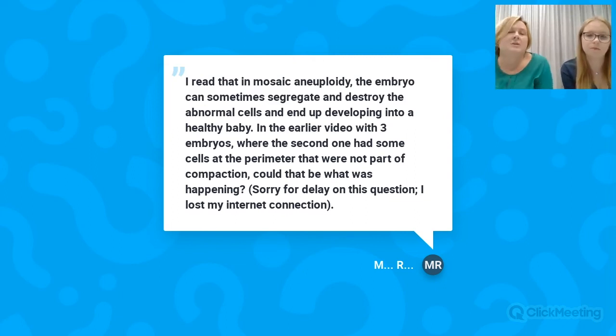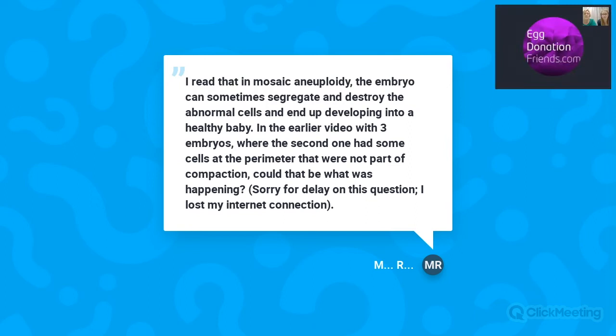Mosaicism is a different situation than aneuploidy. Aneuploidy is a situation, for example, when we have 3 sets of chromosomes. But mosaic aneuploidy is, for example, when we do not have whole sets, more or less, but we have only one or more chromosomes. It's a different situation from what we saw in the earlier video. The fact that some cells were not part of compaction doesn't mean that this embryo is a mosaic aneuploidy. It's not equal. Thank you for explaining this complicated matter to us, I think.